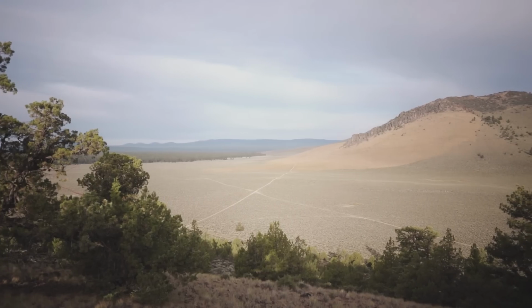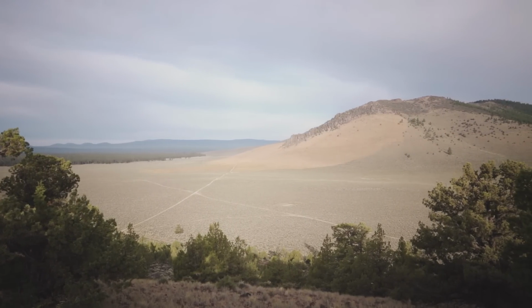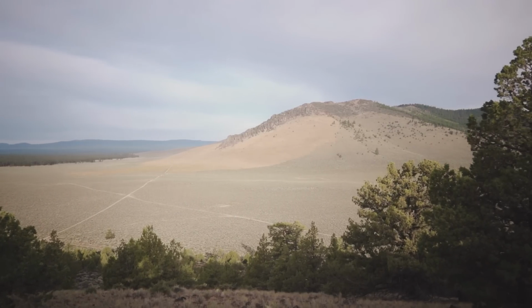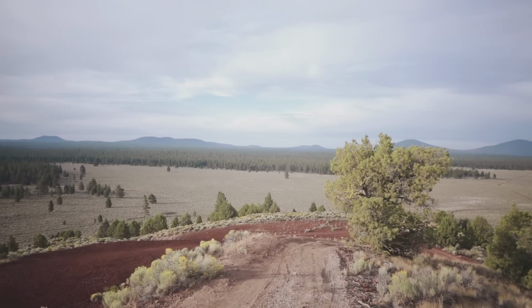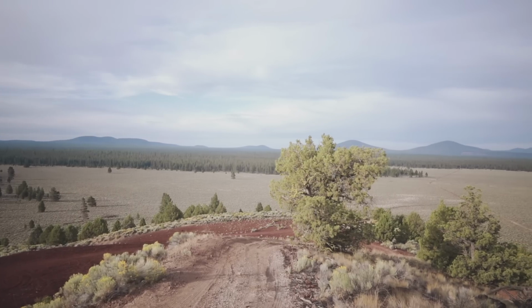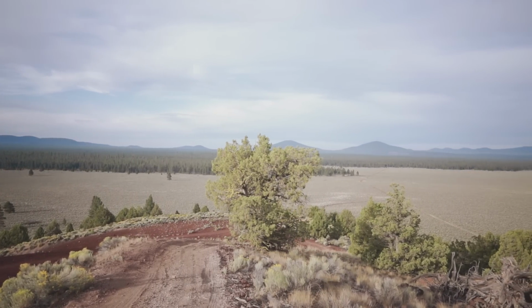All right, good morning, folks. So we are camped up here out in Central Oregon. We're up on a butte overlooking some beautiful high desert area. It's kind of a nice mixture between sage and some open sage area and national forest where we have some pine trees and everything. And this is really some of my favorite type of terrain where these two environments kind of come together, and I just think it's really, really beautiful.